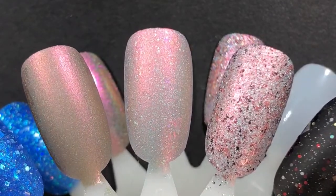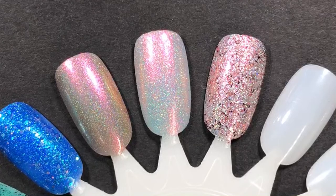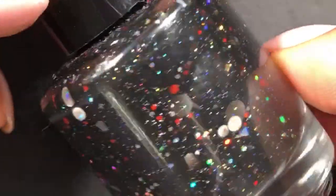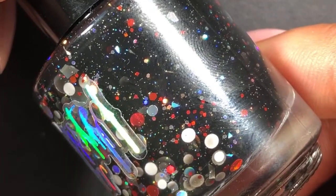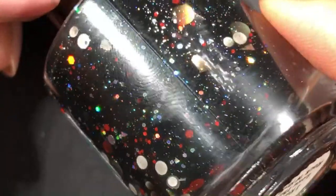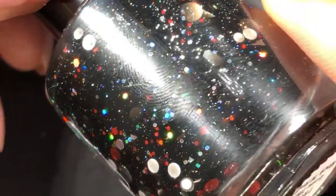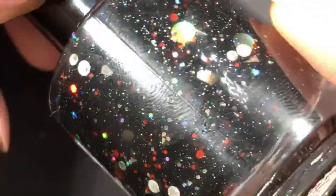All right, are y'all ready to see some gorgeous, deep, vampy shades? I'm so ready to show them to you. They are fabulous. This first one comes from Dark and Twisted Lacquer. It is called I Really Love That Rock and Roll. And this one, my jaw dropped when I saw it. I just love circle glitters, and I thought the combination with the black base, so fun. This one's described as a black jelly base filled with red, silver, and white circle glitters, subtle holo, and silver shreds. It's going to be $13 each and will be capped at 75 bottles.